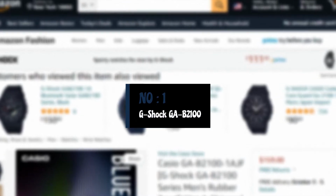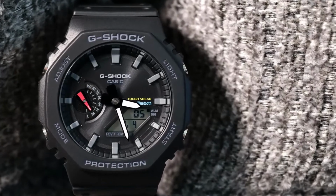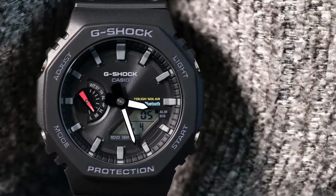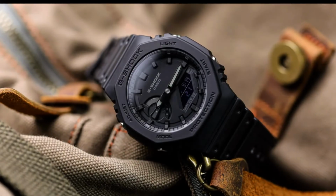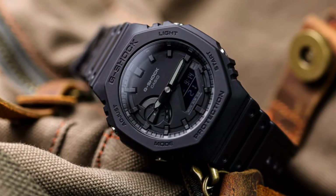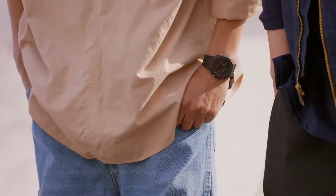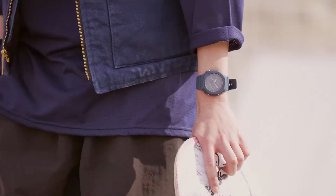Number 1. G-SHOCK GA-B2100 watch. The new G-SHOCK GA-B2100 is Casio's most affordable octagonal bezel watch to receive Bluetooth and solar. G-SHOCK GM-B2100 with Bluetooth and solar power, as well as giving it a more robust metal construction.